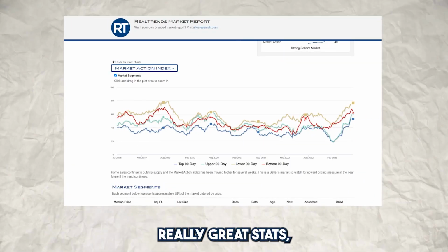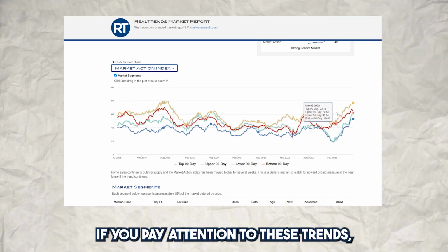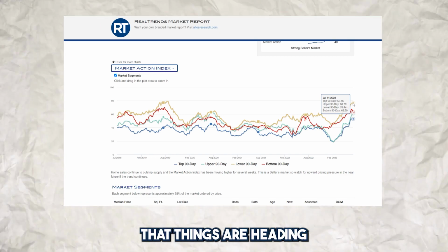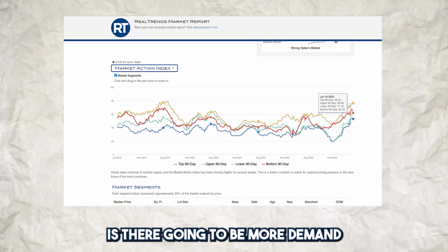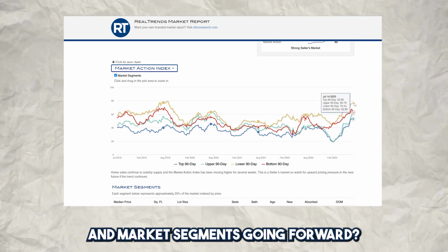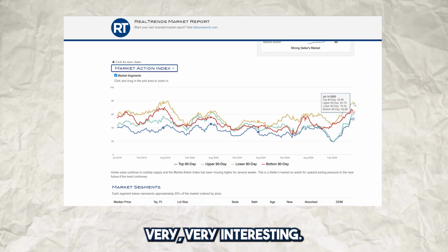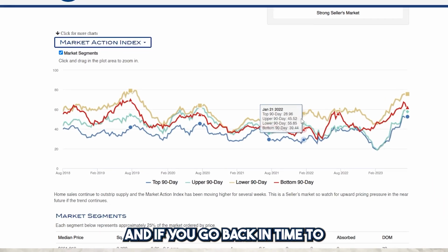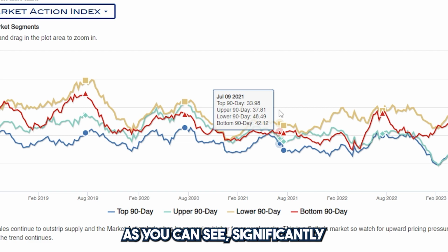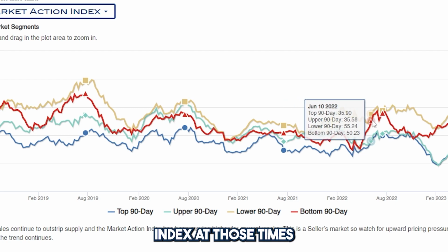So you can see really great stats, really good information. If you pay attention to these trends, this can surely show you the direction that things are heading and how we are trending. Is there going to be more demand in each of these different price categories and market segments going forward? Only time will tell, but as you can see, very, very interesting. And if you go back in time to where we were last, or 2 Julys ago, as you can see, significantly less across the board, roughly half of the Market Action Index at those times.